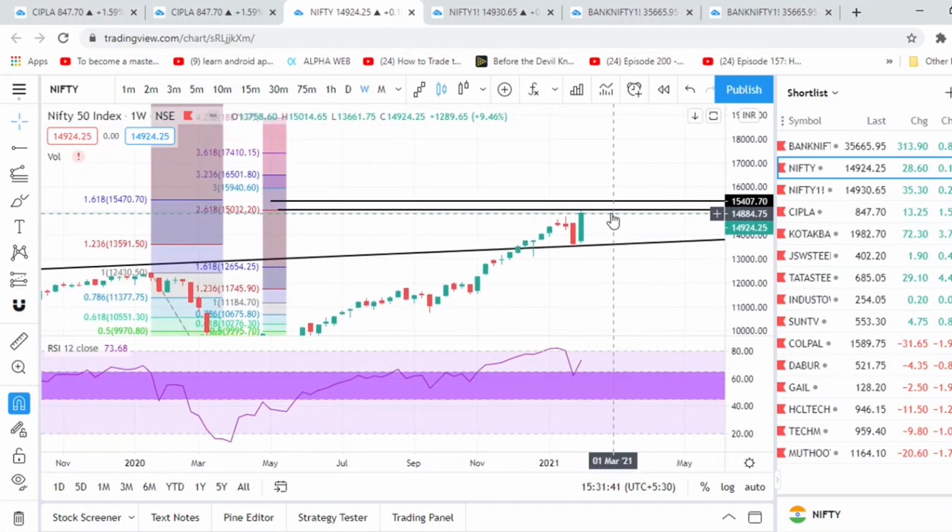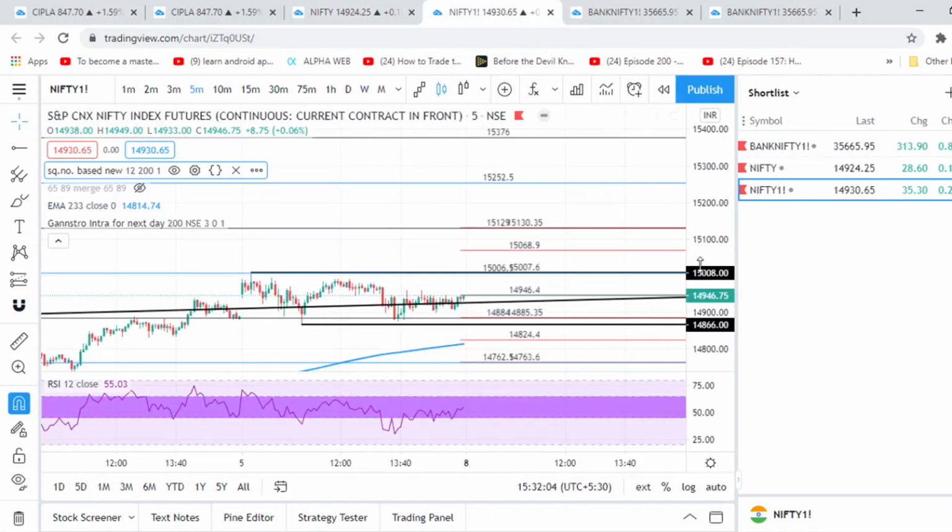So if it is crossing above 15,032.2, we may see the next resistance of 15,470 level. But it is 15,032 itself, a very crucial resistance for us. Let's see what will happen tomorrow, if it is sustained above or not. Okay, so now we move to the 5-minute chart, so we get a good idea for intraday levels.